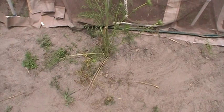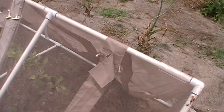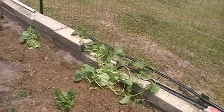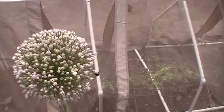This is a carrot on the outside of this little canopy here. We let it go to seed. Inside here we have some other salad or lettuce types of things growing, as well as spinaches and things like that, and some other baby carrots. We put the tent on it to see if we can keep some of the bugs off of them. We've got radishes, we've got some more squash and other melons. You can see these other big balls here. These are garlics and leeks that we're letting go to seed. And you can see that the bees are doing their job here, so they're happy.